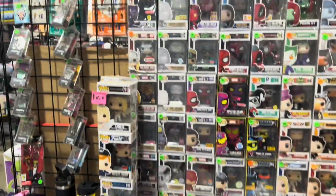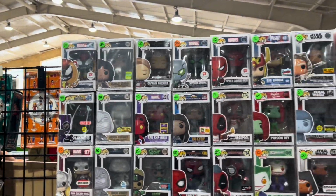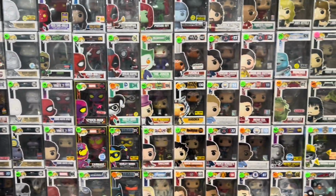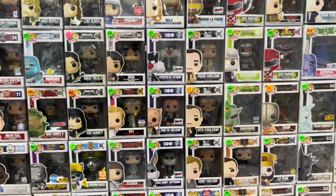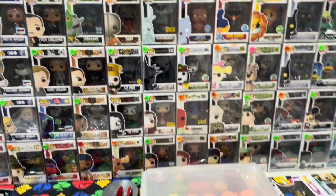They always bring out a great selection of pops, so definitely always love stopping by their booth. You can see that Upper Deck Redemption Captain America, the Blacklight Spider-Man, just a nice selection of pops. And one of the best parts about AIC's booth, they bring cupcakes. So that is a great plus.